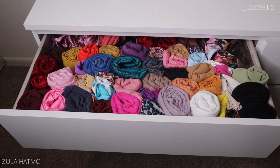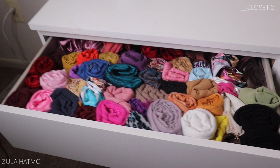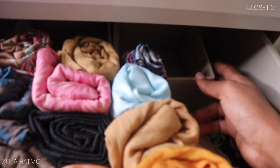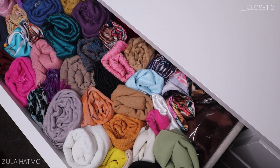So guys, this is a new arrangement I did for my scarves. I first did an arrangement, but I noticed that I couldn't see the back of the shelf, so I just put the ones that are remaining from the other ones. I'm just going to put my caps in here. Guys, can you see how cute this is? This is just too beautiful. Oh my goodness, it's so fun.